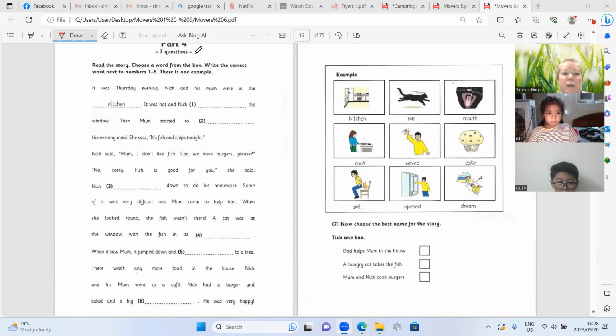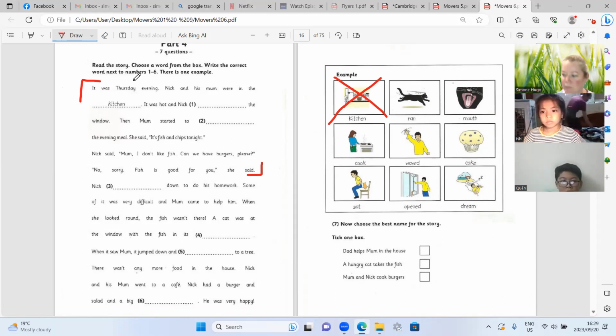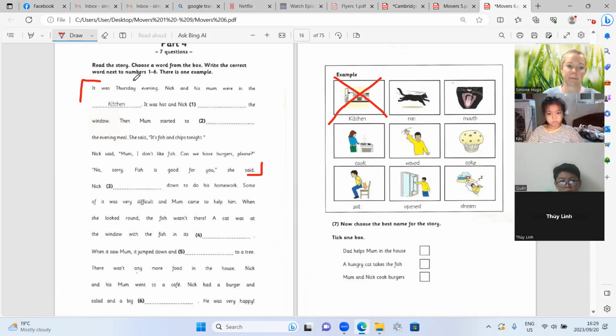Okay. Now we have the story. Choose a word from the box. Write the correct word next to number 1 to 6. There is one example. So the word that we've used already is kitchen. Thuy, I would like you to read this part. It was Thursday evening. Nick and his mom were in the kitchen. It was hot and Nick opened the window. Yes, open the window. Very good.